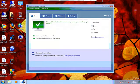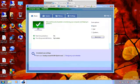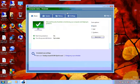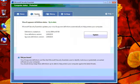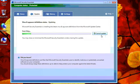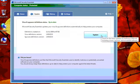So we've got the basic interface, and as you can see, it says my computer is protected. And then we've got an option to check for updates for the antivirus software, and it will actually go out to the server and see if it has any updates.